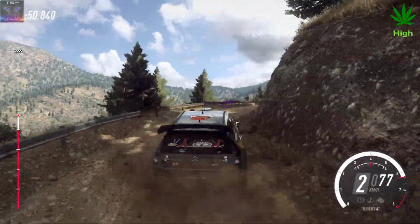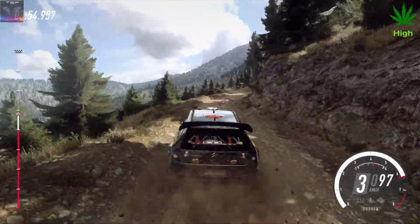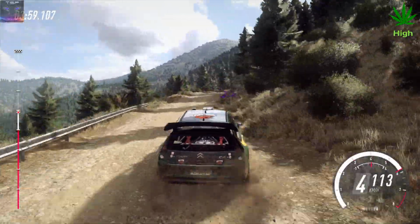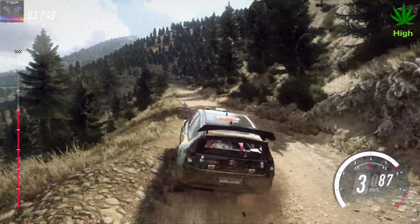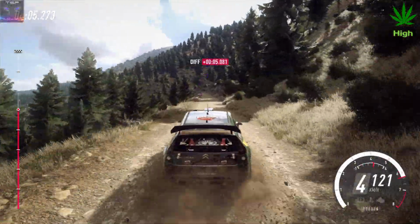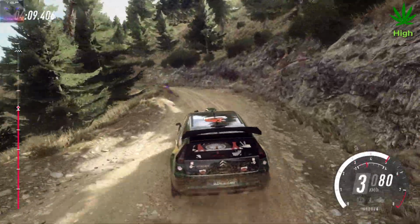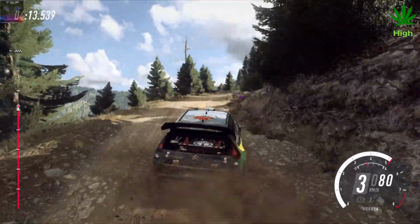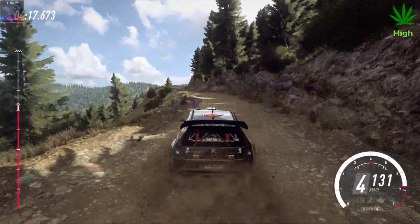Into 4 left, keep right, and flat left, 50 over bumps, 4 right tightens, don't cut, 4 left, opens, 200 over bumps, 2 left, don't cut, 60, 4 right over crest, open 70, keep left over crest, and 6 left, into 4 right, opens over crest, 80.